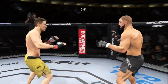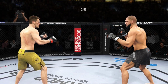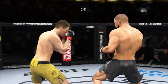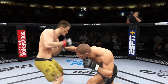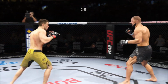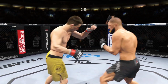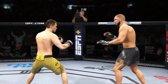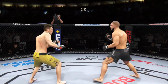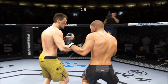Just over 3 minutes now to go. Head kick attempt, it is blocked by Maia. All right, he engages in a single collar tie here. Switching stances here. Maia gets hit with a kick. Nice stick with the right hand.